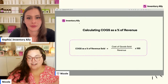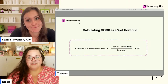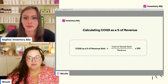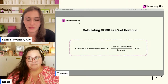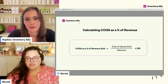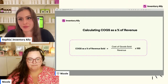To calculate this, it's actually a fairly easy calculation. I think the hardest part about calculating your cost of goods is just making sure that you have the right numbers to calculate it with. Usually the best place to find this information is going to be the profit and loss statement from your accounting software, because that will have the most accurate picture. I tend not to use purchasing reports from your practice management system because, as we just heard, our inventory spend is not the same thing as our cost of goods sold. So we need those cremation costs in there. We need our lab costs.